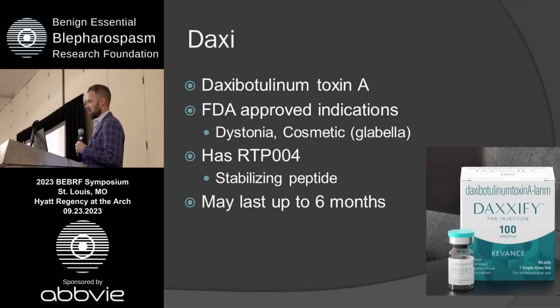And the newest one on the market is Daxi, or Daxi-botulinum toxin A. This is a long-lasting Botox, or that's how it was marketed and that's how it was studied. So most botulinum toxins, you usually get about 90 days or up to 3 or 4 months of effect. The idea of this was that it had a quicker onset and a longer lasting effect, probably closer to 5 or 6 months, so that potentially patients, especially aesthetic patients, wouldn't have to come in as often.